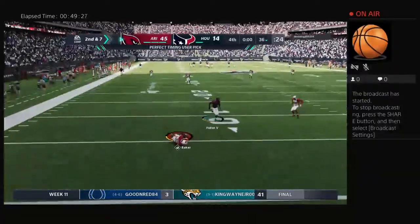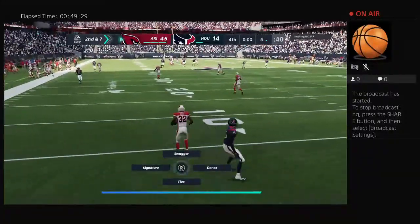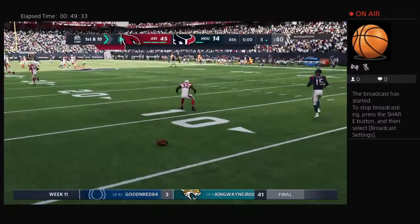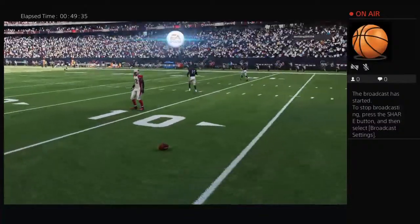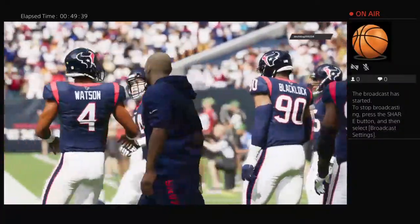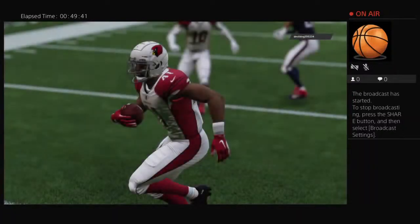And his pass is intercepted for the 4th time today. Buddha Baker with a pick. And that will write a finish to this ball game. Today's final score, Cardinals. Charles, it's one thing to win. It's another thing to win and put up the amount of points that they did.